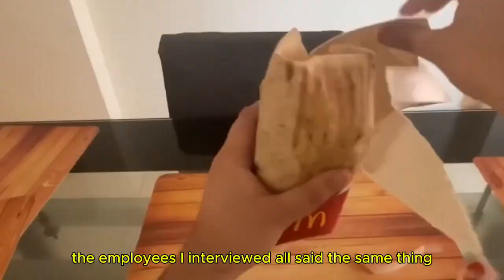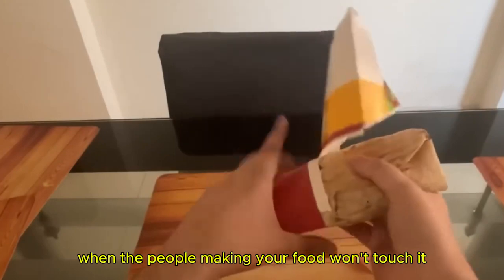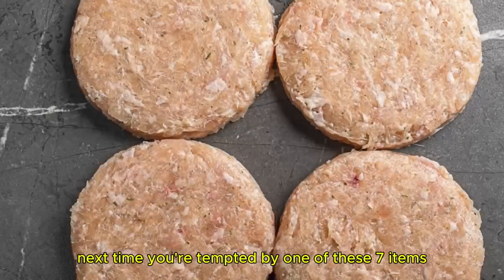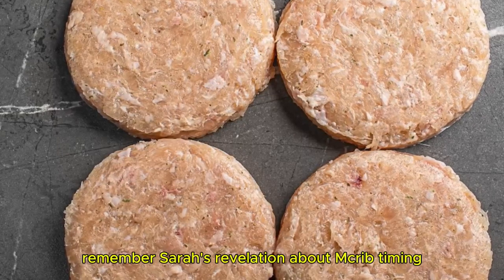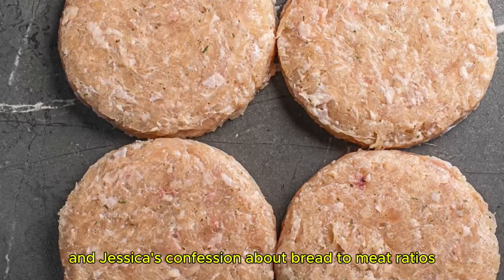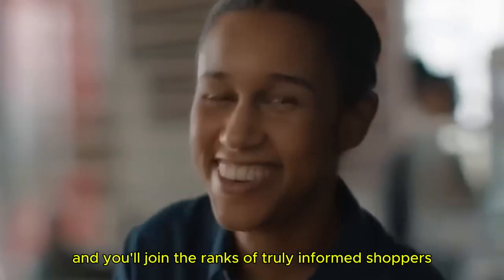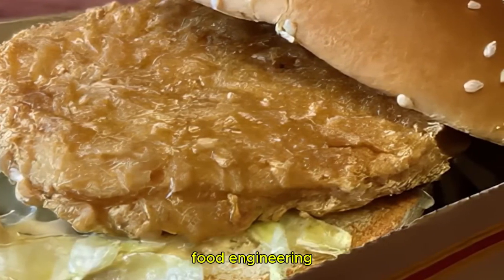The employees I interviewed all said the same thing. "If I wouldn't eat it, why should customers?" When the people making your food won't touch it themselves, that's your sign to walk away. Here's my challenge. Next time you're tempted by one of these 7 items, remember what you just learned. Remember Sarah's revelation about McRib timing, Marcus's description of nugget paste, and Jessica's confession about bread-to-meat ratios. Your wallet will thank you, your body will thank you, and you'll join the ranks of truly informed shoppers who refuse to get ripped off by corporate food engineering.